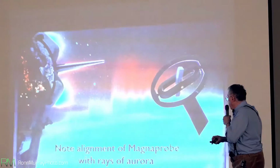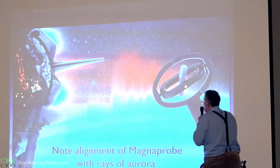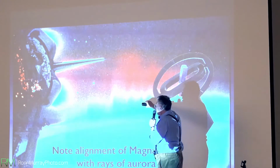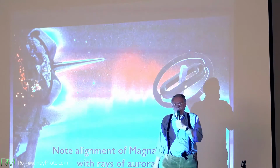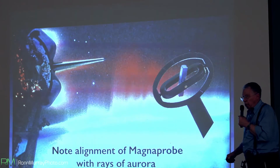You see the same thing from the shuttle. You can see this red. There's always red up high. It's not always bright enough for you and I to see, but once you're out in the shuttle or something like that, it's very dynamic.